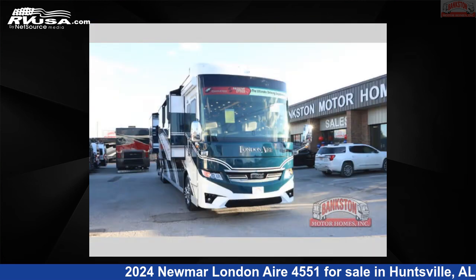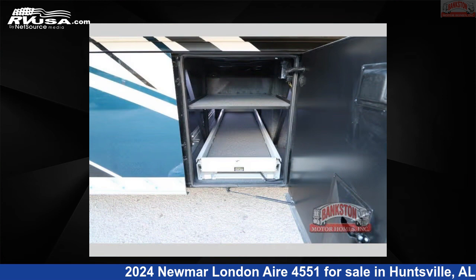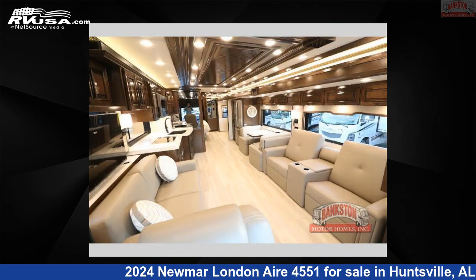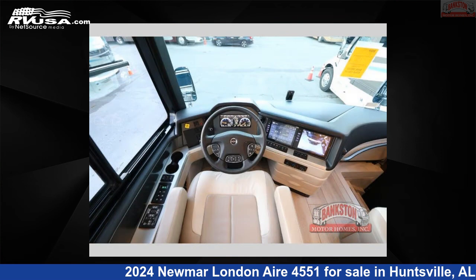This new Newmar is 44 feet 0 inches in length and features a Wentworth interior, sleeps 5, slideout, and 105 gallons fresh water capacity. The floor plan layout of this Class A features bath and a half, rear bath. This 2024 Newmar London Aire 4551 is built on a Spartan K3 chassis.